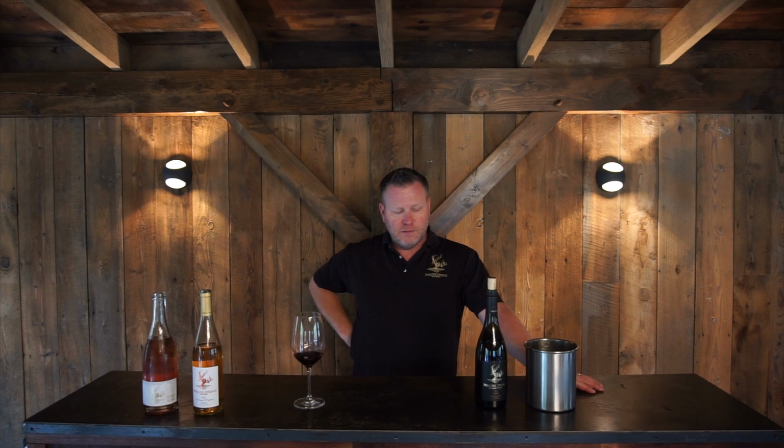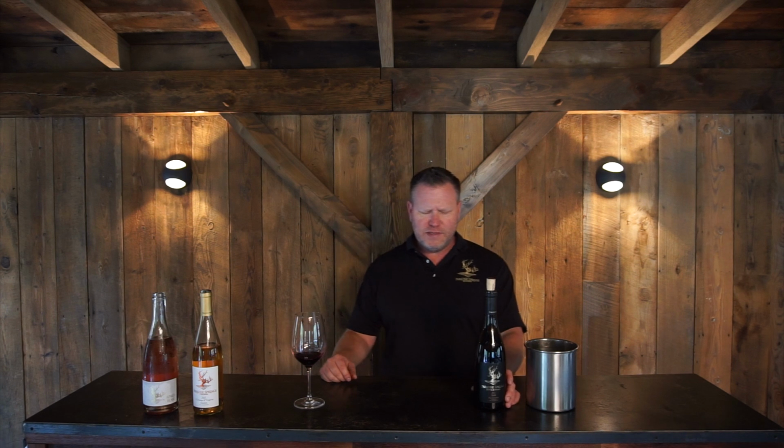So, definitely warm climate Syrah on the palate, a riper profile, a little bit higher in alcohol, because it is done in the warmer climate style, but really fruit forward, with great texture and mouthfeel across the palate, great length to this wine, a wine that will age very well with the bright acidity that it still retains, along with some good solid structure.